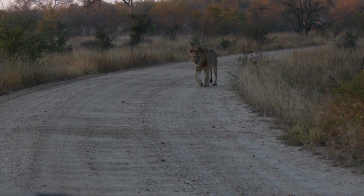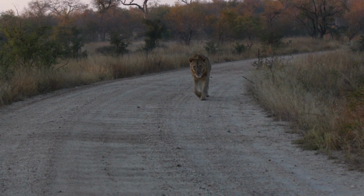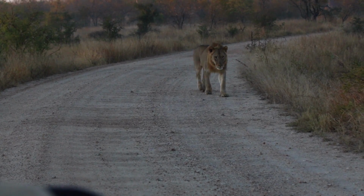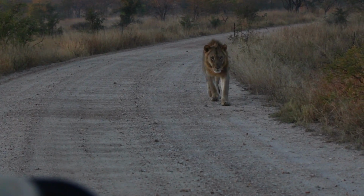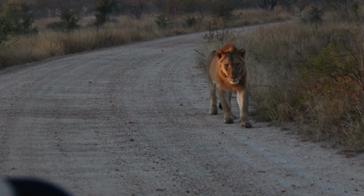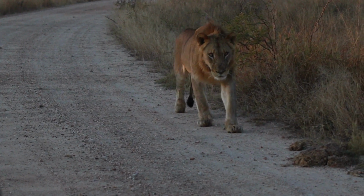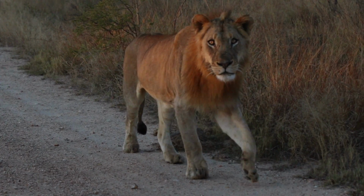Driving down the road towards S7, and I managed to pick up this young male lion. There have been reports of him in the south, but we believe it could be the young Torchwood male, but we're not 100% sure. We haven't had that okay yet, but yeah, what a nice male. Young male, probably about 4.5.